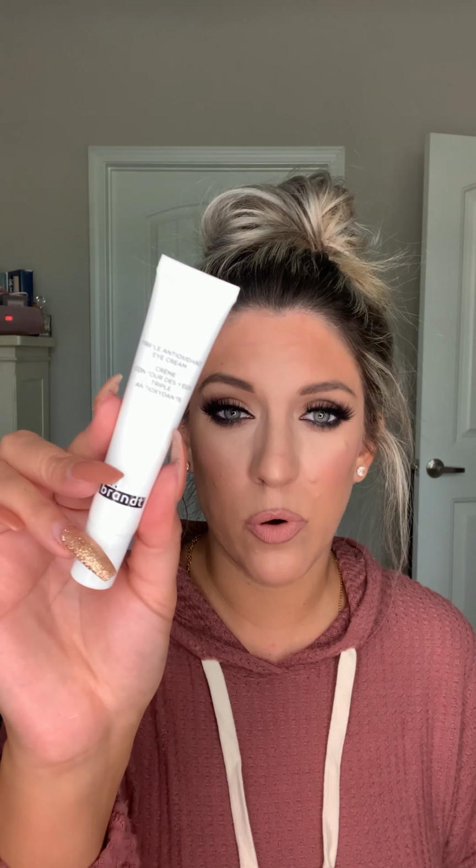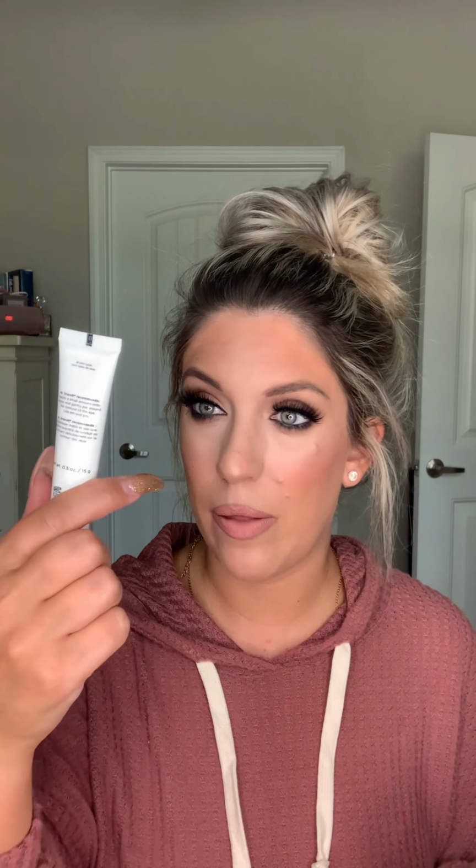And the last product is going to be the Dr. Brandt. I told y'all I use this underneath my makeup. It is the Triple Antioxidant Eye Cream. Of course, I can't use this on top of my makeup, but I'll kind of follow up with you guys in the comments about what I think about this after using it for a little while. All right, so that is it for the September base box for BoxyCharm.